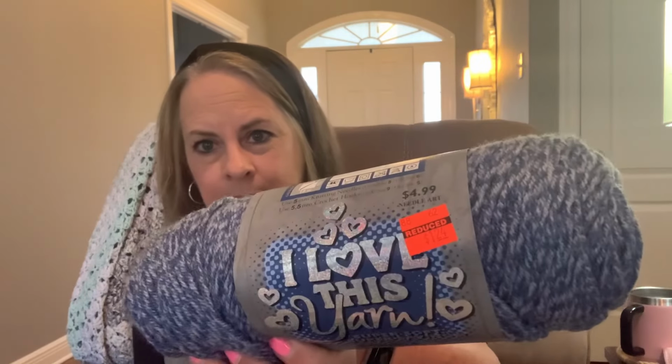And as you can see, I got this on clearance. What is it, $1.24. And I've got like 4 of these. And then I've got this in several other colors as well. So I plan on making a market bag in this color. So we'll see. And this is a medium 4-weight yarn. And I thought this would be pretty cool. I'm just gonna make me a little market bag to throw some things in, you know.